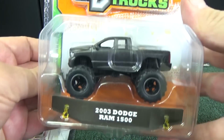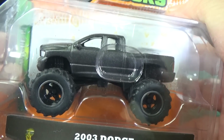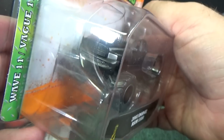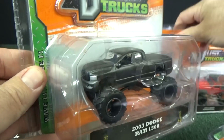2003 Dodge Ram 1500. It's not really black. It's a little off black, maybe like a gunmetal pewter type color. Gunmetal, more gunmetal, not pewter. My truck's pewter. This is not pewter. Headlights and taillights. 2 trucks left.